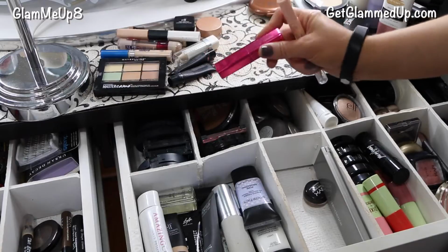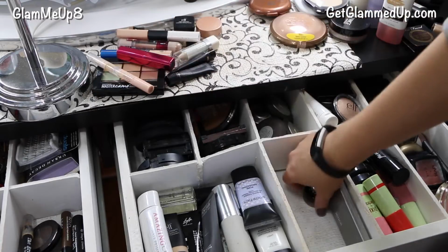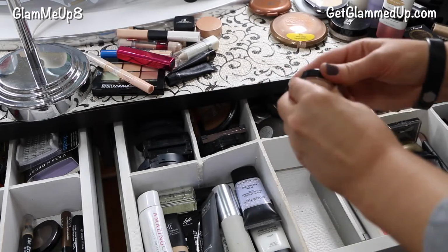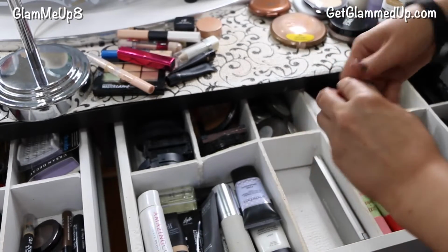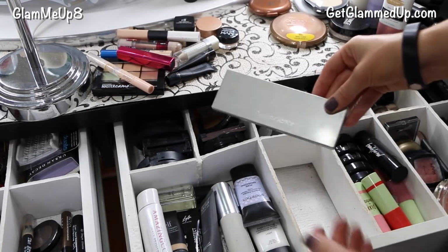This is one that I use daily too from Amazing Cosmetics. Dream Lumi, love that one. NYX under eye corrector. This isn't too bad. I guess I'll hang on to that one. And then I love this one from Color Science I recently got.